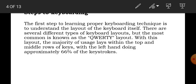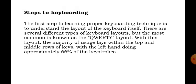So in learning the keyboard skills, what are those things that we must establish? We must establish the steps to learning keyboarding. And the steps are techniques that we must understand. There are several different types of keyboard layouts, but the most common is known as the QWERTY layout. The majority of usage lies within the top and middle rows of keys.